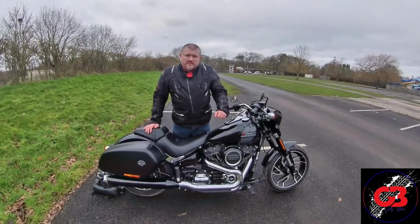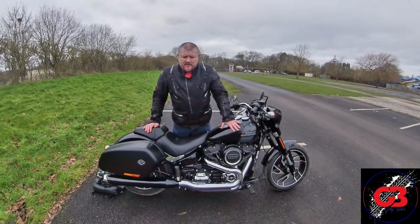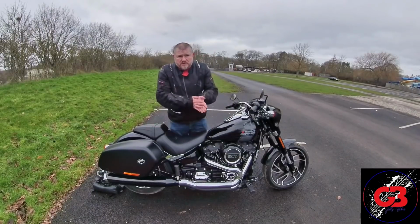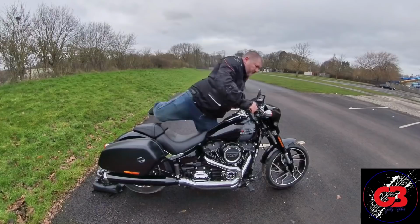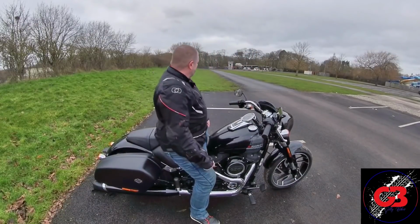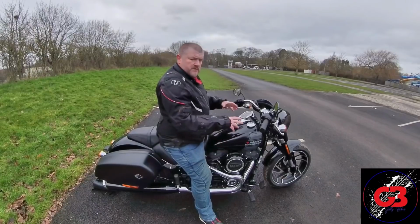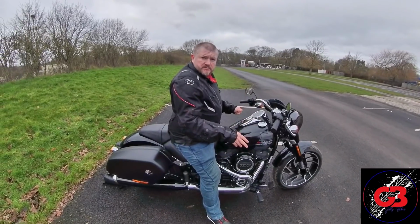I can't let you wait any longer. I need to start this bike up so you can hear how much of an absolute beast it is. And I'm shivering because it's cold, but I'm also excited because it sounds so bloody good. Right, so this bike is keyless, so as long as you're within about 6 foot of the bike, it will start off the touch of a button.